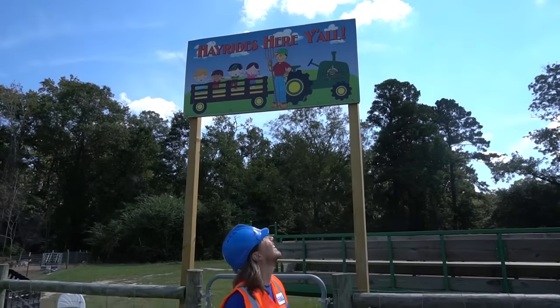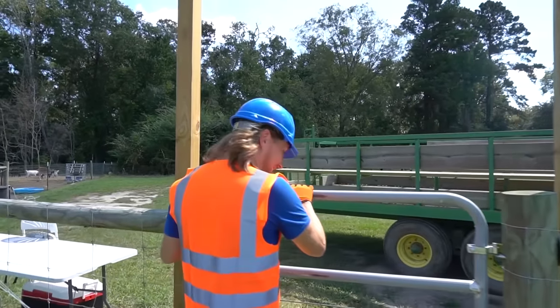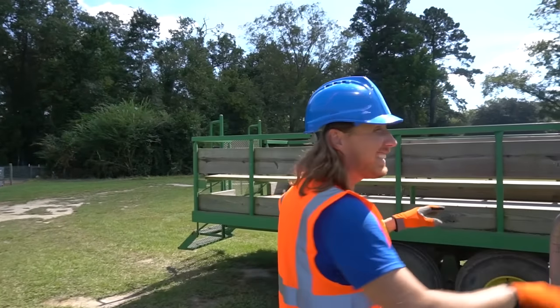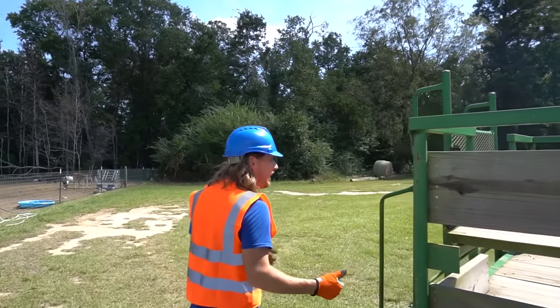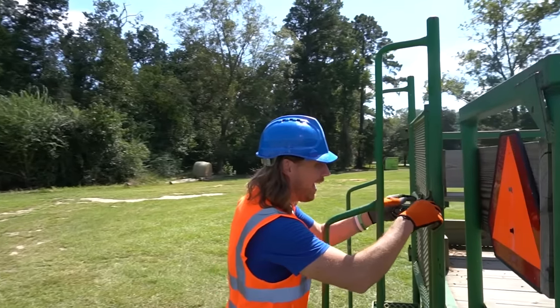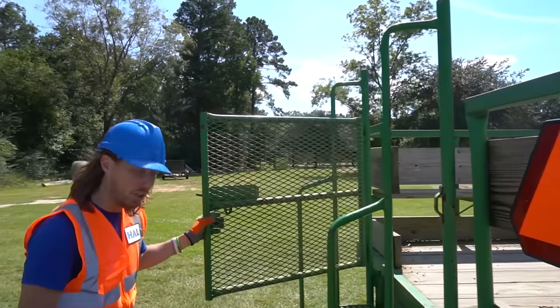Oh, look. This is where they do the hay rides. Come on. Let's go check this out. Oh, this is a cool trailer. It's really long. And this is what everybody actually comes and rides on. If we can get it open. There we go.